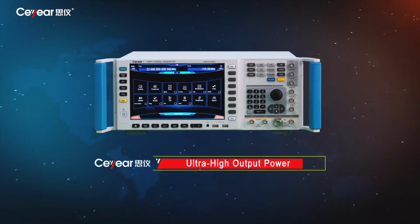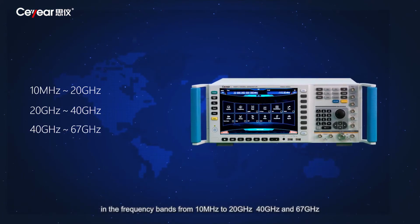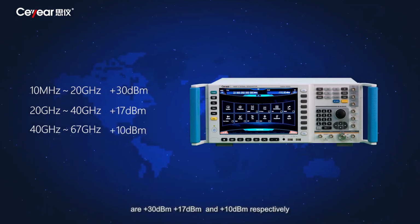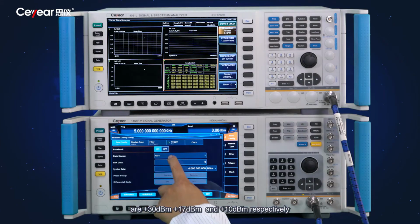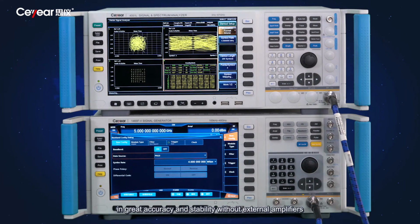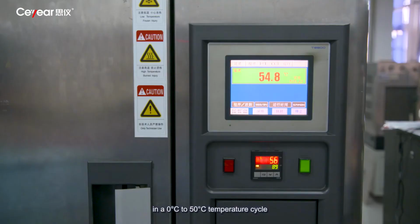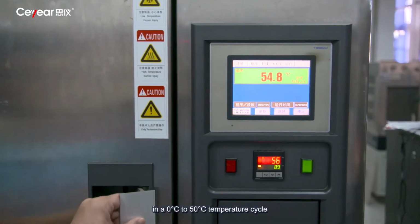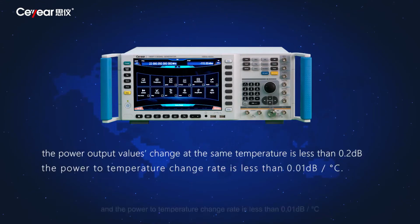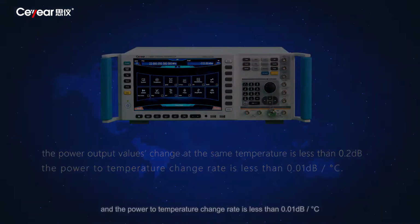Ultra-high output power. The typical output power values in the frequency bands from 10 MHz to 20 GHz, 40 GHz, and 67 GHz are +30 dBm, +17 dBm, and +10 dBm respectively. It can provide high-power excitation signals with great accuracy and stability without external amplifiers. After 15 days of continuous operation in the 0 degrees Celsius to 50 degrees Celsius temperature cycle, the power deviation at the same temperature is less than 0.2 dB. And the power to temperature change rate is less than 0.01 dB per degree Celsius.